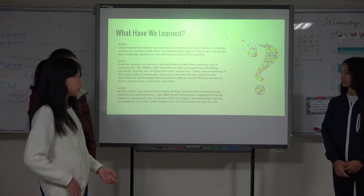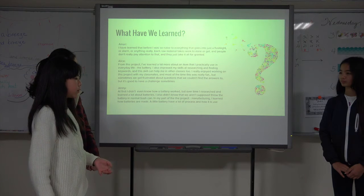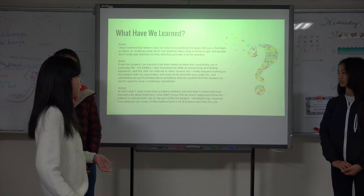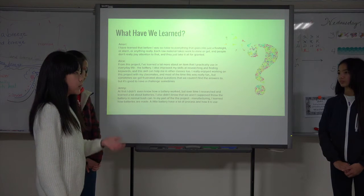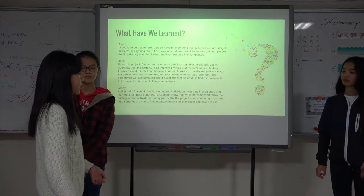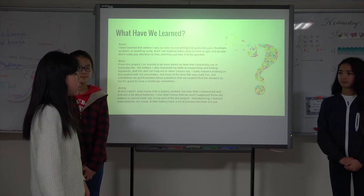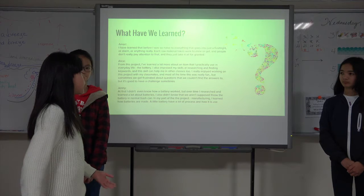At first, I didn't even know how a battery works. But over time, I researched how a battery works. And before I researched it, I didn't know that we cannot throw batteries inside the trash can. My father only told me to put the finished battery into a box, and then throw it away.